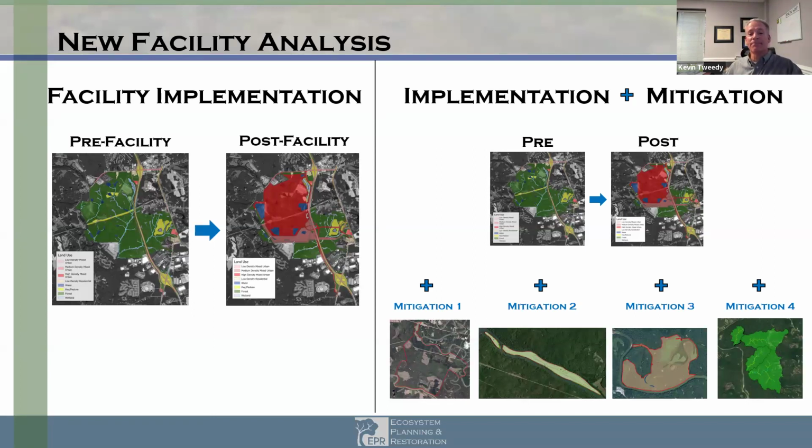Okay, so we conducted two analyses here. One was looking at the effects of developing the facility alone, and then a second analysis that looked at the facility implementation plus the regulatory required mitigation for the project. So for the facility, there were ultimately 4 mitigation sites that were used. One was purchase of existing mitigation credits from a mitigation bank. 2 others were large conservation tracts that were primarily preservation approaches. And the 4th was a large stream restoration project that EPR is leading that includes about 20 miles of stream restoration. Next slide.